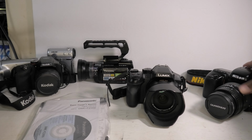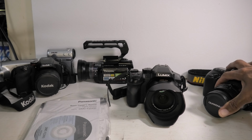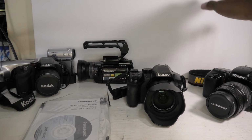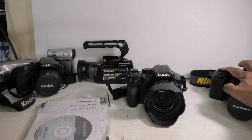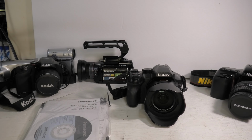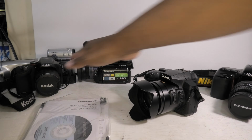This is actually a film camera that I'm using as a prop because I don't actually own a mirrorless or a digital SLR. This is a regular film SLR, but today professionals are still using digital SLRs and mirrorless cameras on the high end. On the low end, people have abandoned point and shoot cameras for their cell phones. And in the middle, we have this camera, which is known as a bridge camera because it kind of bridges these two gaps.